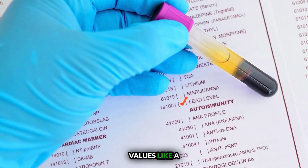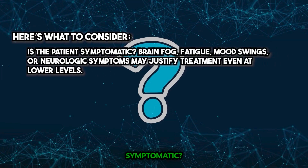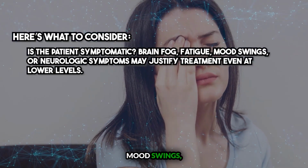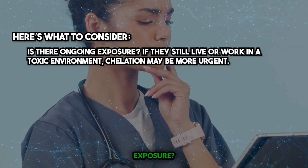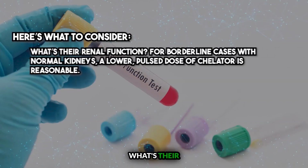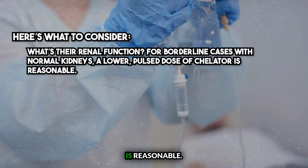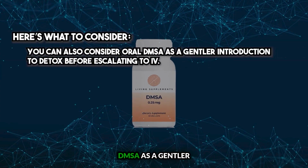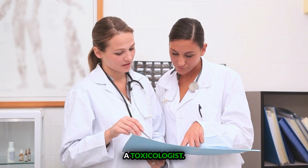Borderline lab values, like a blood lead level of 35 to 44 microgram per deciliter, require a clinical judgment call. Here's what to consider. Is the patient symptomatic? Brain fog, fatigue, mood swings, or neurologic symptoms may justify treatment even at lower levels. Is there ongoing exposure? If they still live or work in a toxic environment, chelation may be more urgent. What's their renal function? For borderline cases with normal kidneys, a lower pulse dose of chelator is reasonable. You can also consider oral DMSA as a gentler introduction to detox before escalating to IV. Always individualize, document thoroughly, and if needed, consult a toxicologist.